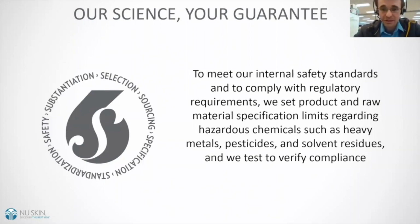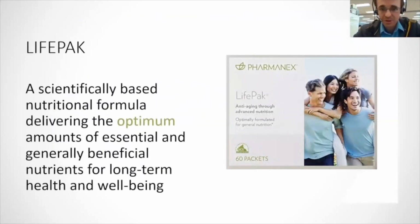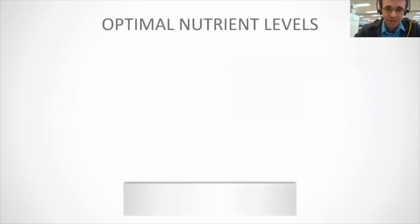I would add things like total bacteria counts, looking at E. coli and Staphylococcus, looking at yeast and mold and moisture content. There's a lot of testing that's done, and that's why we invest so much in our research and development engine and into our laboratories and our testing ability there. So that said, Lifepak is a product that does meet all of these 6S criteria. And this is a product that's really about delivering the optimal levels of vitamins and minerals and many other beneficial phytonutrients and antioxidants. So when we talk about optimal or optimum nutrient levels, what are we referring to?